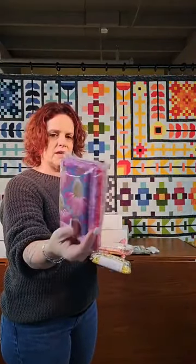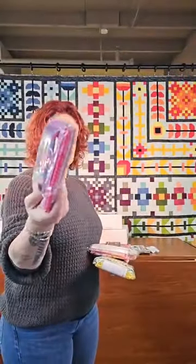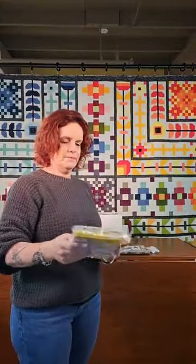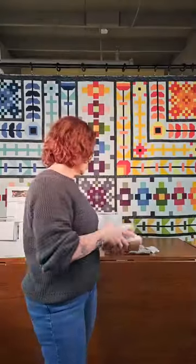This one has like Anna Maria in it and some Eye Candy Quilt fabric. Shout out to all my friends, those ladies at Eye Candy. I love them. This is cute with little bees, yellows and blues. We have a huge variety of these also.